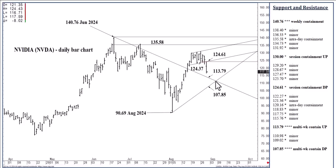Over the next 3 or 4 days, it all coalesces into a single area around 110 and change. So, if you can consider this the beginning of a range, I don't want to interfere with your trading style and your risk management, but if you can, scale into a long position, some at 113.79 and some again at 107.85, before then bailing on a long position with a settlement below 107.85, which I'll get to in a moment.